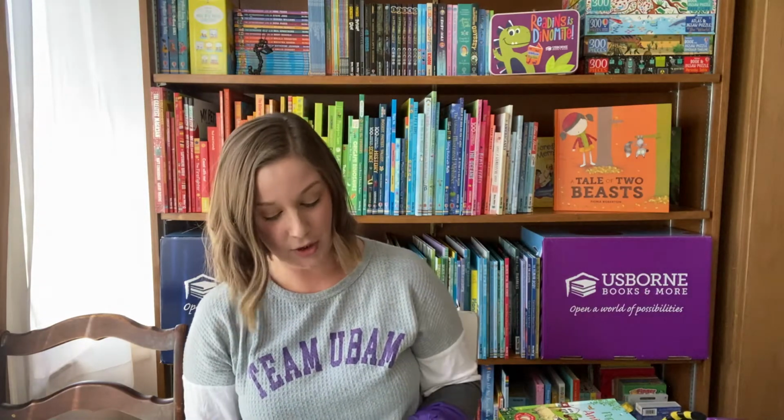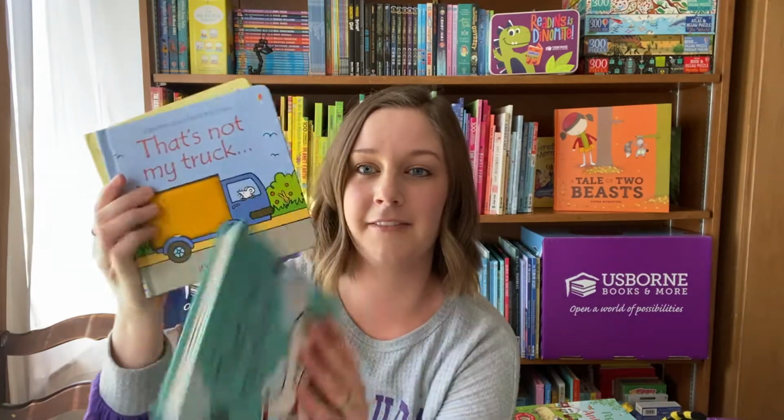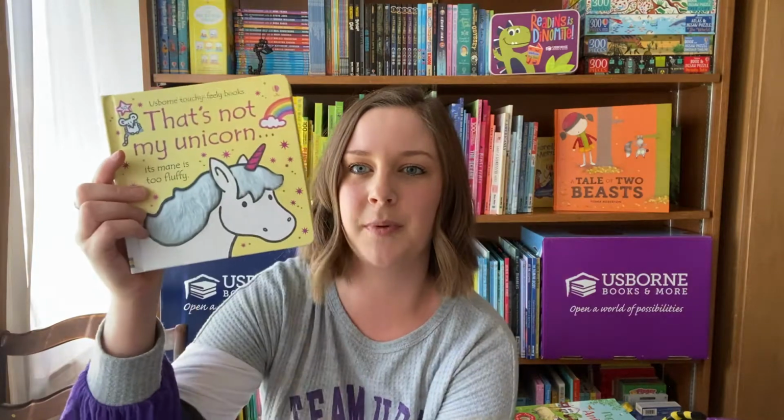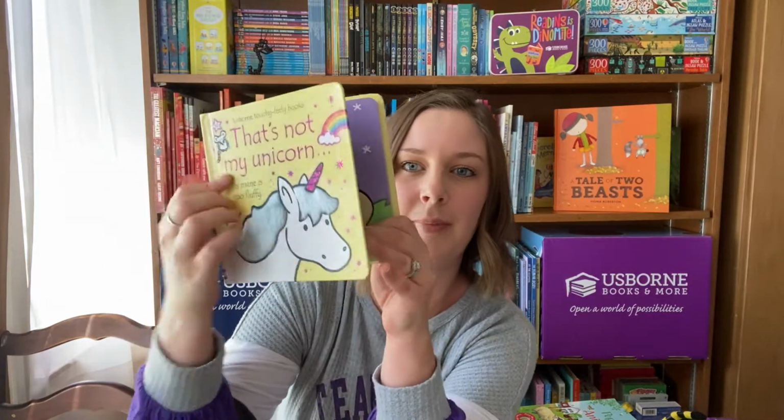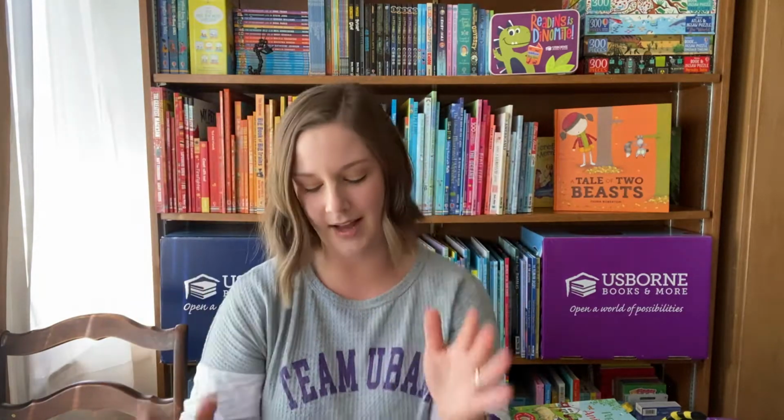I'm going to get our party started by sharing some of my family's favorites and giving you an introduction to our books. So starting with Babies and Toddlers, our That's Not My series. My 1- and 3-year-old absolutely love these. These are sturdy board books with a touchy-feely patch on every page and a mouse to find on each page too. We have lots of titles in this collection, including some seasonal and holiday titles, and they are just super great.